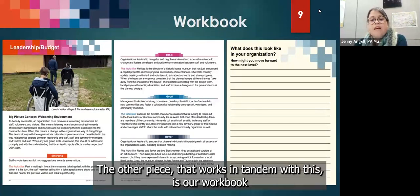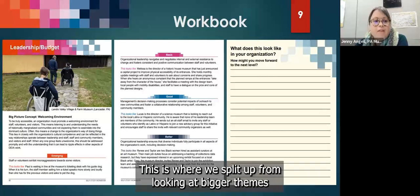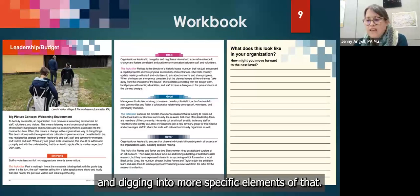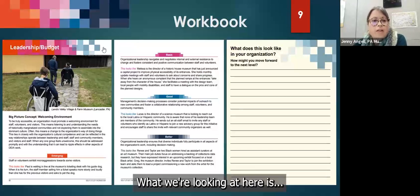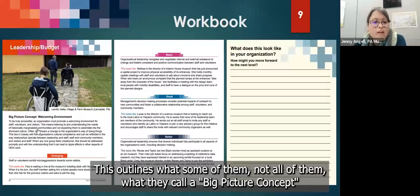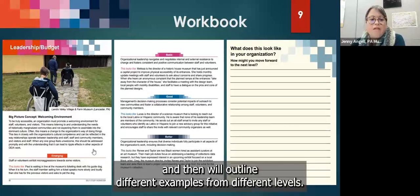The other piece that works in tandem with this is our workbook. This is where we split up from looking at bigger themes that can apply to all or most cultural organizations, museums, and historic sites, and dig into more specific elements of that. What we're looking at here is some pages from the leadership and budget section of the workbook. Some of them, not all, have what they call a big picture concept, and then we outline different examples from different levels.